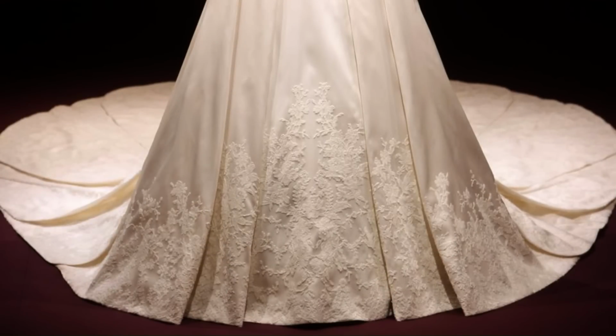Oscar de la Renta commented that it was a very traditional dress for a very traditional wedding, not ostentatious. There was not 50 meters of train and it was not over embroidered. It was just a very traditional dress for a ravishing girl who doesn't need a lot. And I thought that was perfectly put for this dress. It was just absolute perfection.